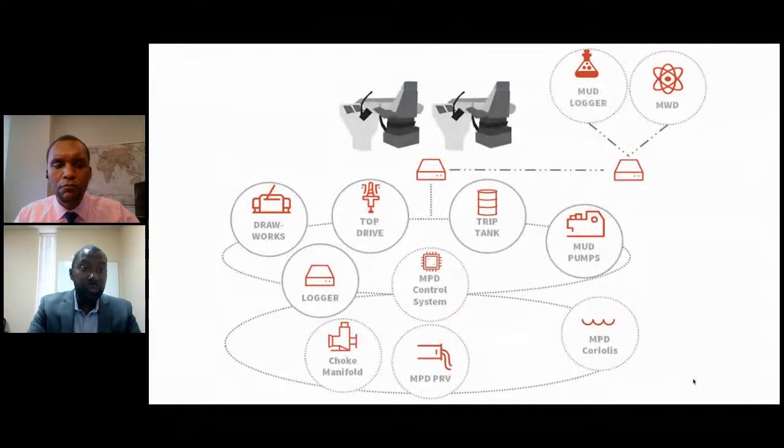Integration does not only have to happen with NOV rigs. What we want to make sure is that the end of it is the driller. Our vision, like I said, is the driller back in charge. You can see from this photo that we want to leverage the high-speed data on that network to avoid unnecessary redundancies in the system, and continue to take advantage of the data that's already on the rig to drive the MPD system.